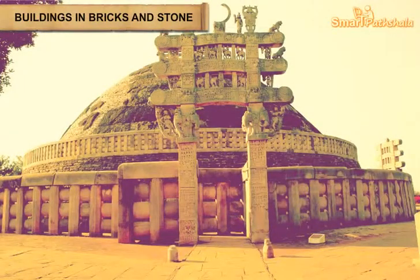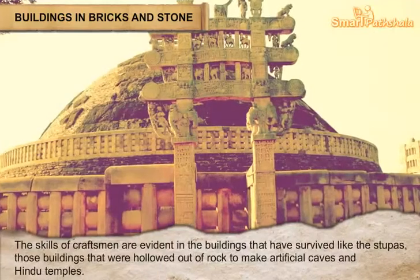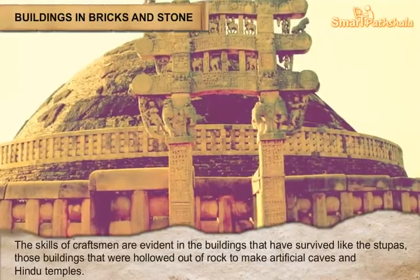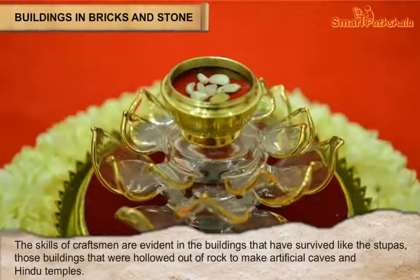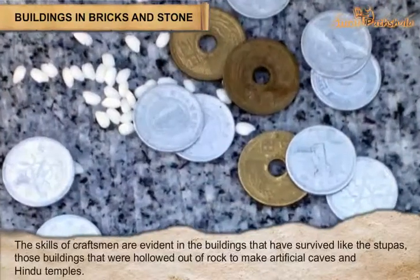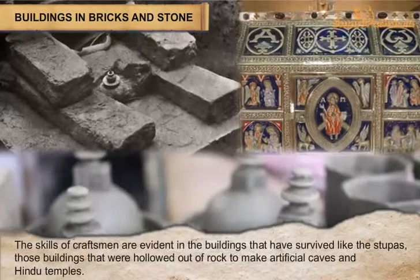Buildings in bricks and stone. The skills of craftsmen are evident in the buildings that have survived, like the stupas. The common feature which all stupas had is that there was a small box at the center of the stupa. This contained bodily remains like teeth, bone or ashes of the Buddha or his followers, or things used by them, like precious stones and coins. This box, called a relic casket, was covered with earth.